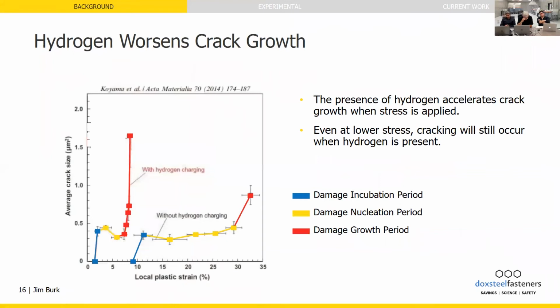Here's an example of how hydrogen worsens crack growth. On one scale here, we have the average crack size, and that's in micrometers squared. It's an area. So that's 10 to the minus 6 meters squared. And this is the local plasticity that you have in a test bar that you're straining, pulling apart in a load machine. As you strain it, it gets longer. But you can notice that the steel that has hydrogen in it only gets about 6 or 7% longer before it actually breaks, before the average crack area starts to get really large relative to the stable crack growth when you're pulling it.